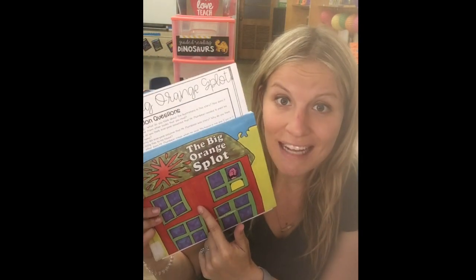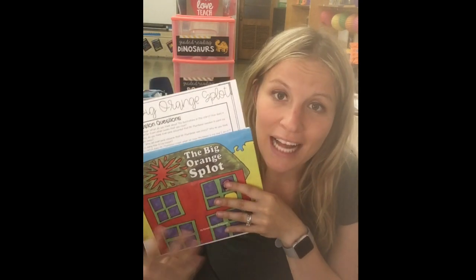On day 3, I introduce my book bins to my kids and we read the story, The Big Orange Splat, which is a really fun story about a unique house. The students are then going to create their own little house, they make their own dream house, and then we take all of their ideas to make our dream classroom. Really cute drawings that come up.